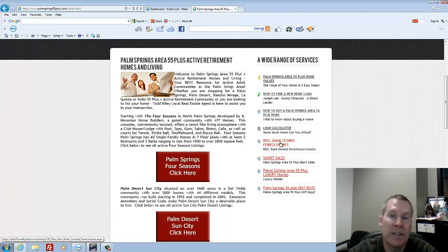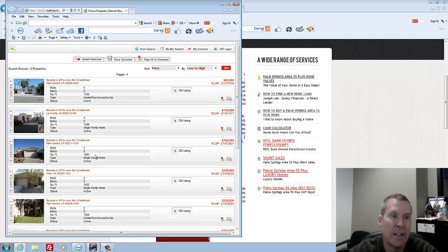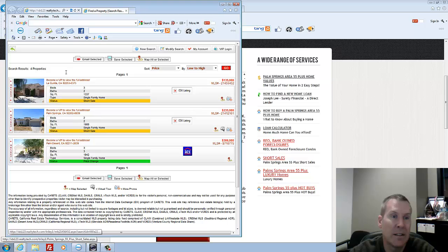I also have predefined searches for different types of homes, including REOs, bank-owned, foreclosure, 55 plus homes. So if you're interested in something like that, you can click here. It's basically a predefined search, and it's searching across all areas in Palm Springs for 55 plus communities for foreclosures, REOs, bank-owned properties. Over here, it's the same sort of thing, except it's for Palm Springs area 55 plus short sales. So you click there, and those are all the short sales that are currently available in the Palm Springs area for 55 plus communities.